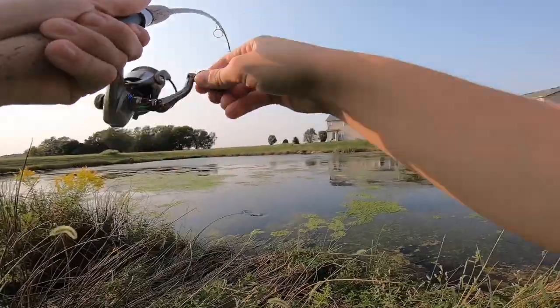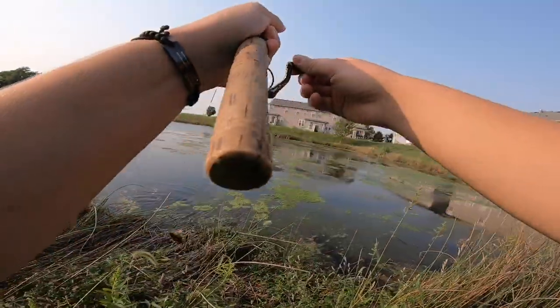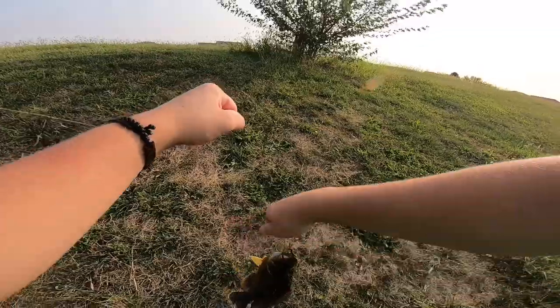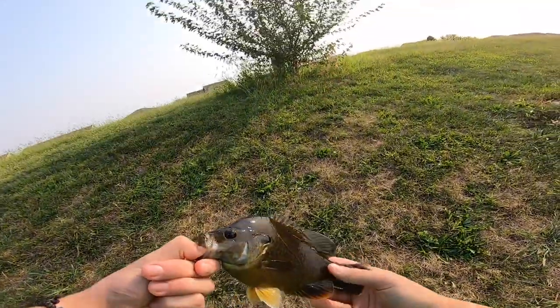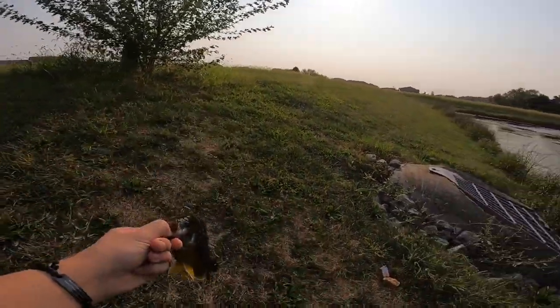There we go. Dang, that was a... Oh my gosh. That thing is huge, dude. Holy crap. That is the biggest. That's the biggest bluegill I've ever caught. Look at that. Do you understand how big this fish is?